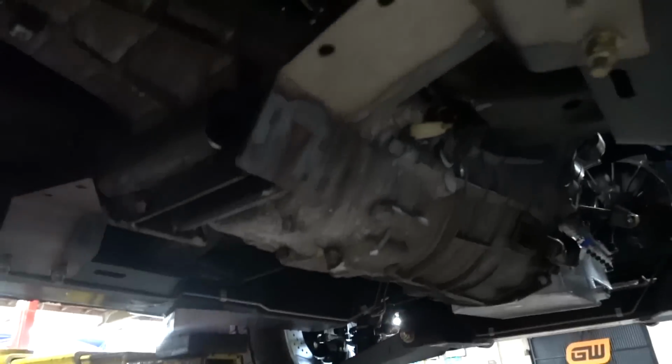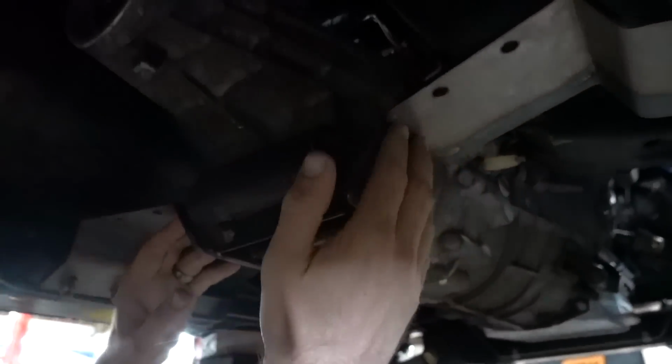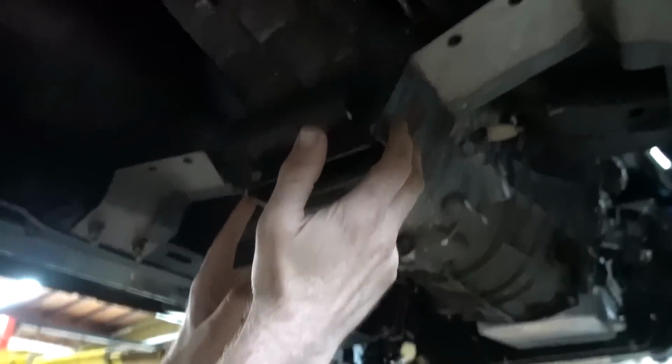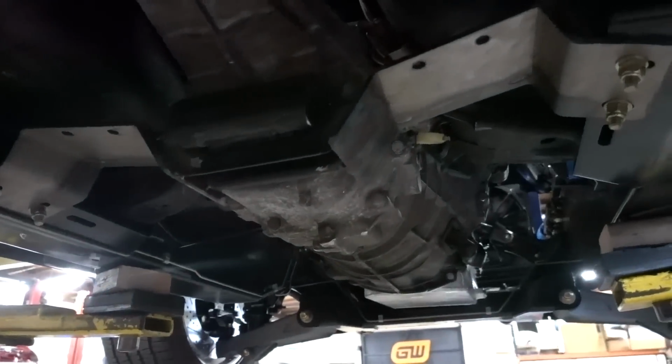I think we ordered a T56 one, and then you guys just modified the trans mount. Yeah, we just had to take the OEM trans mount that came with this RB25 trans, cut it up, and then cut up this one that came with the Roadster Shop chassis, and it looks like it's right in the right spot. Yeah, it looks super good.